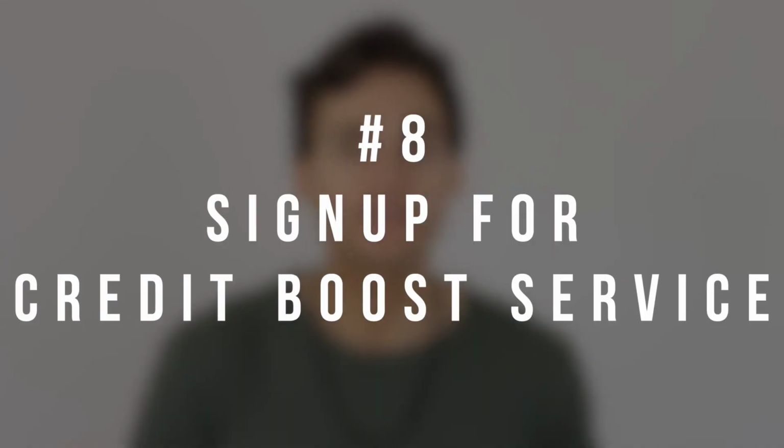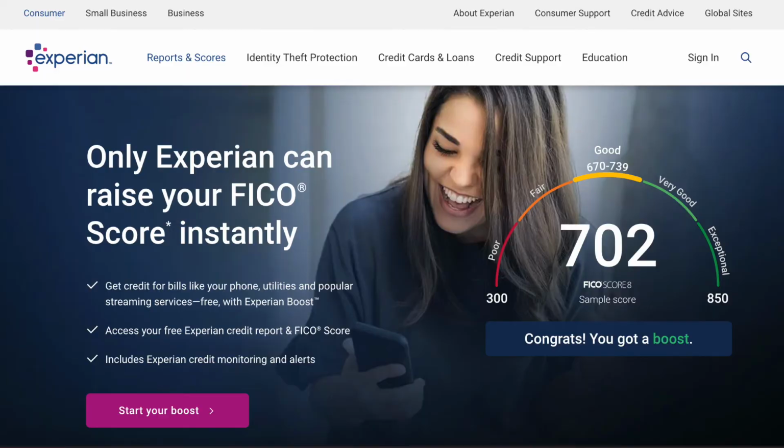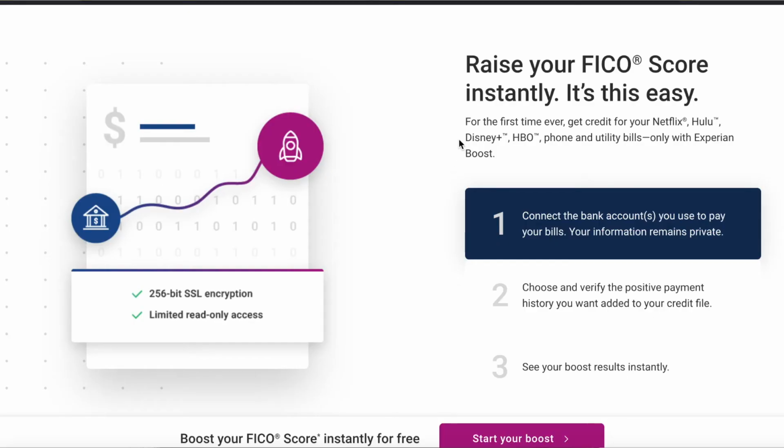And number 8, sign up for a credit boost service. I found that one of the best ones is Experian Boost. What it does is it links all your accounts to your credit reports, and it actually begins reporting every single payment that you make on time. Things like your utility bills and your overall cell phone bill, which don't normally get reported on a month-to-month basis.